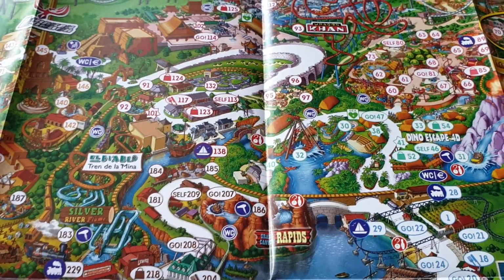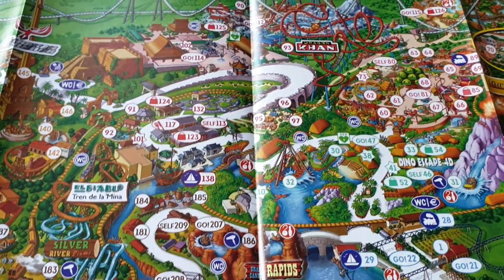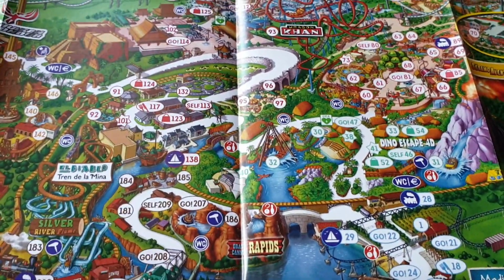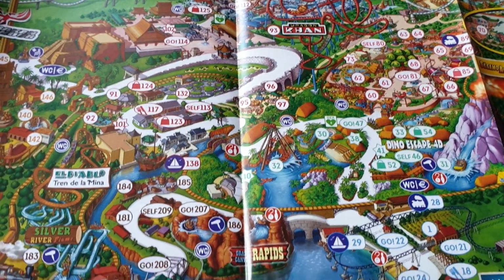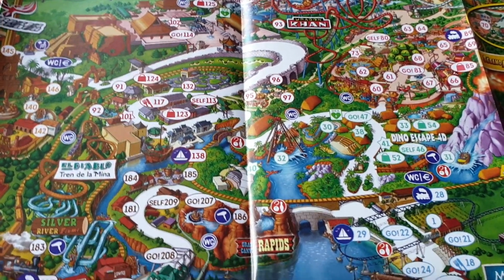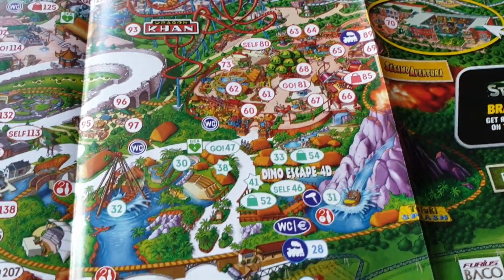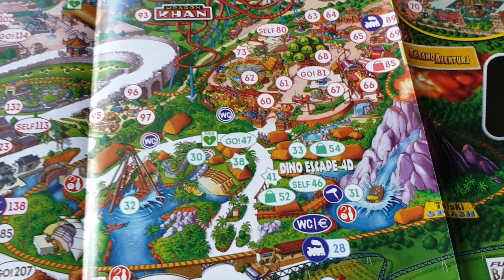And Polynesia's got some great shows. You can see a luau. There's the swinging ship things. There's Dino Escape 4D. It used to be a sea monster 3D ride, but it's been updated. It's okay. But the big tidal wave, if you haven't been on one of these, you've got to do this one.